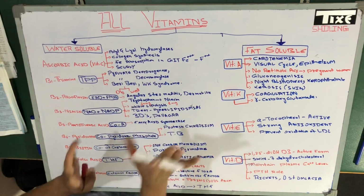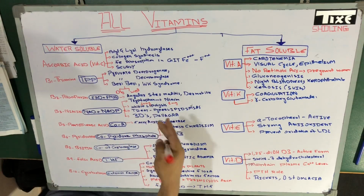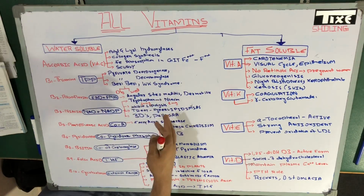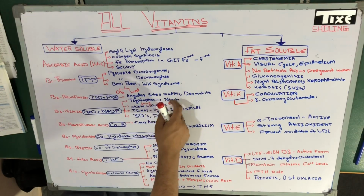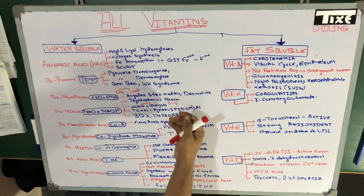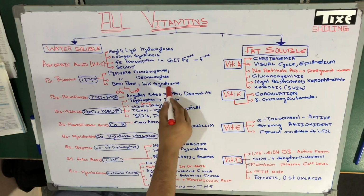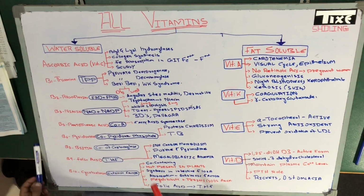Just remember it till that. You have to look over other details in whatever books or sources you're reading. This is enough for this lecture. And in Wernicke-Korsakoff syndrome, you have to remember this is a neurological disorder which affects your hypothalamus and other parts of your brain, and it also causes memory loss and other problems. All right, now let's move towards B2, which is riboflavin.